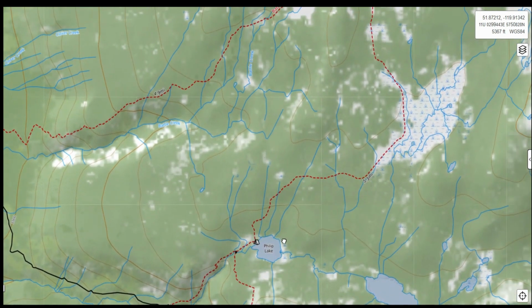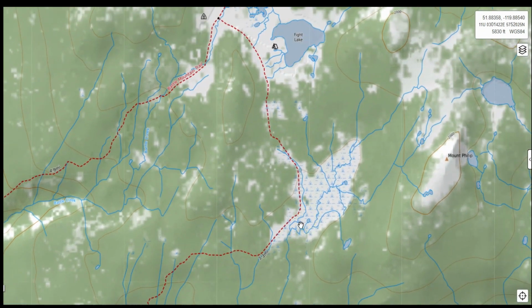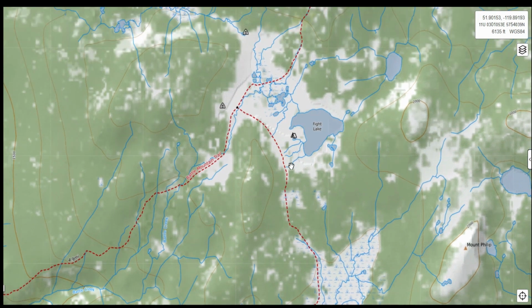campsite, continued up the hill through the forest and out into Caribou Meadows here, and continued up into Fight Meadows. And then the first night we camped overnight at Fight Lake.